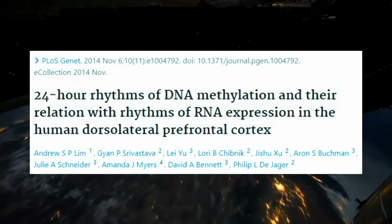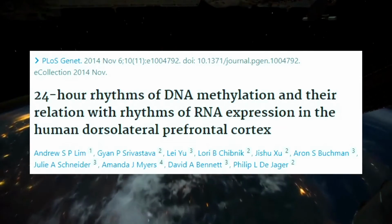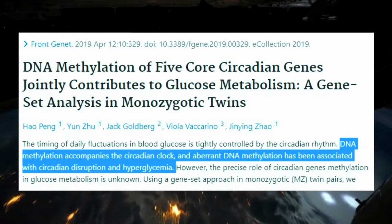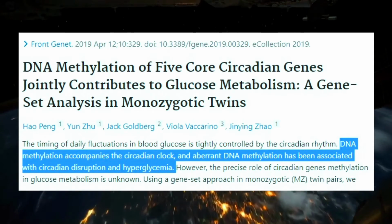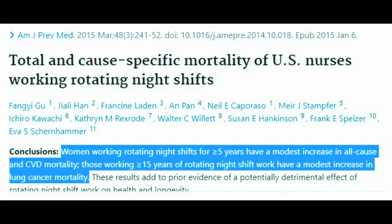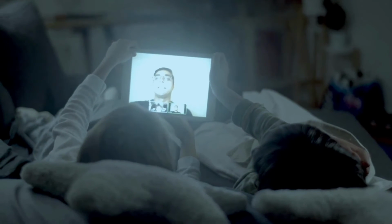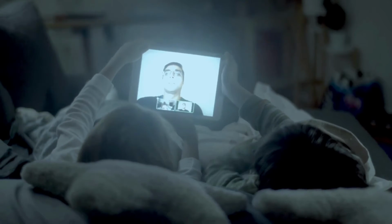Number 1. Circadian rhythm mismatches and shift work. DNA methylation has a 24-hour rhythm, or a circadian rhythm, that drives gene expression in the prefrontal cortex. Improper DNA methylation patterns have been associated with circadian rhythm disruption and high blood sugar levels. Circadian rhythm mismatches increase the risk of many diseases like Alzheimer's, obesity, hypertension, and cardiovascular disease. Shift work is also a carcinogen that has been seen to promote cancer risk. A 2015 study found that women who worked rotating night shift for more than 5 years were 11% more likely to die early. Basically, circadian rhythm mismatches mess up the DNA methylation clock, which impairs the body's healthy process at least for a short while.